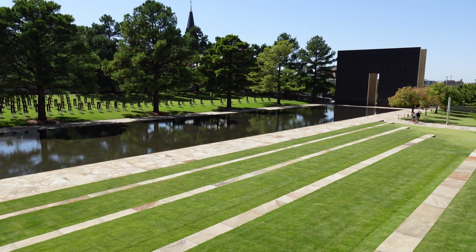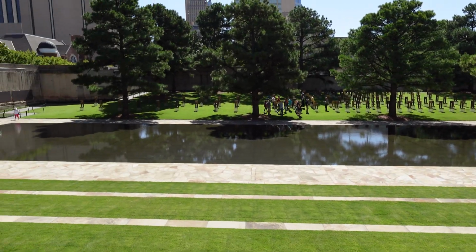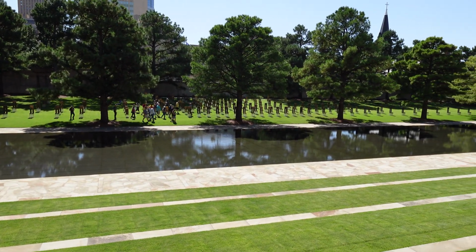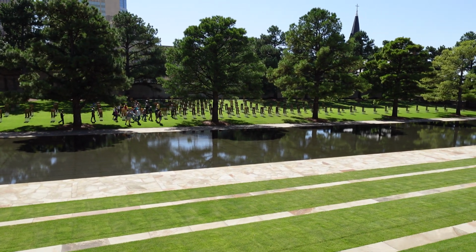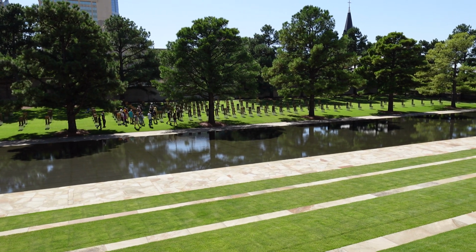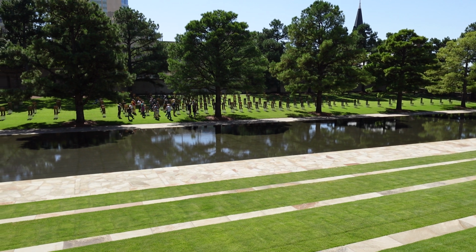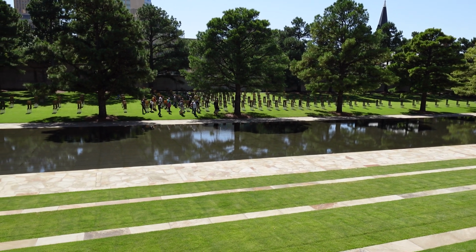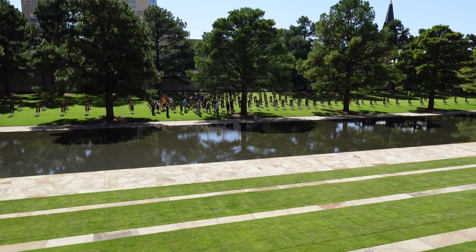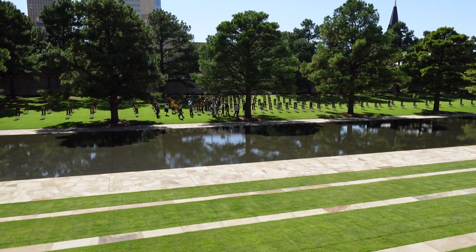And again, we are looking at just another view of where these events happened. This reflecting pool towards the bottom of the screen was a street. Roughly the center of the screen is where the Ryder truck was parked that was full of the homemade explosives that Timothy McVeigh used. Those chairs in the distance represent people whose lives were lost inside the building, and they are roughly laid out inside the building where those victims were found.